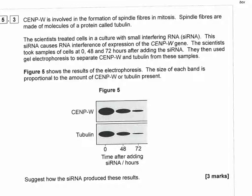Okay. So, as you can see from the data, there's less of the CNPW being produced over time, and as CNPW is needed for tubulin production, then there's less tubulin production over time as well. So how would you get the marks? Well, the siRNA binds to, or destroys, the mRNA for CNPW. You can't just say siRNA destroys mRNA. You've not related that to the question.